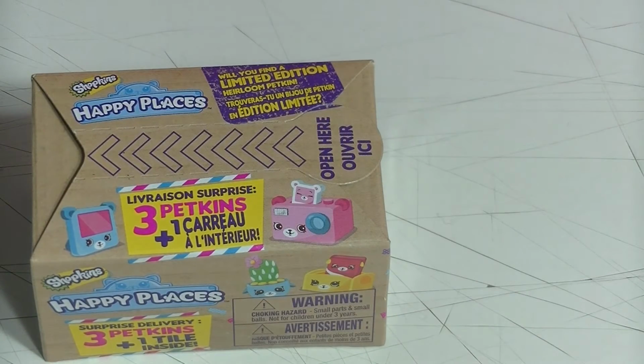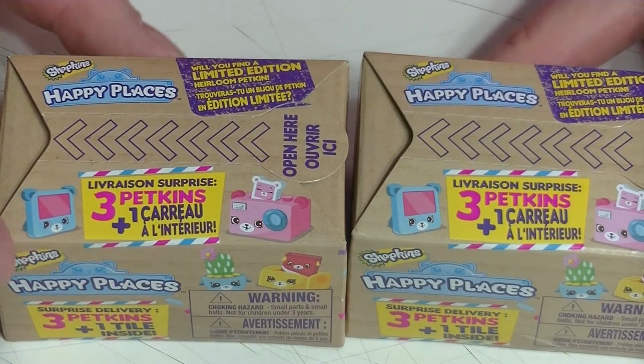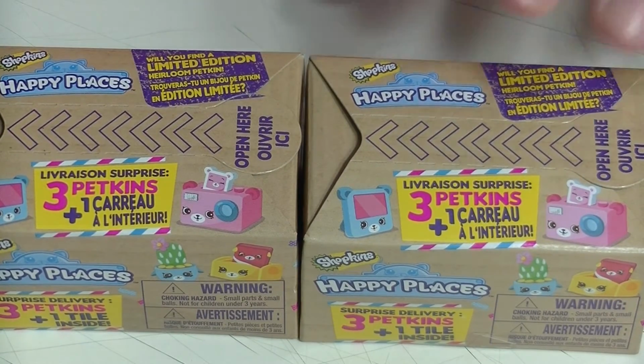Happy places. You will find a limited edition in the packages. So you get 3 petkins, 1 tile inside. And they are from Shopkins. I found these at Showcase. Let's open them up and see what we got.